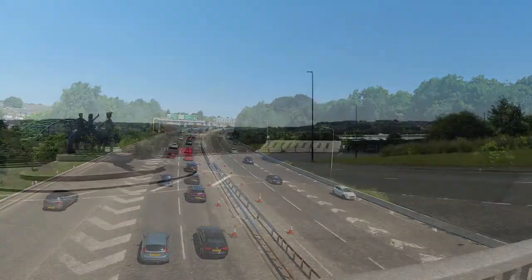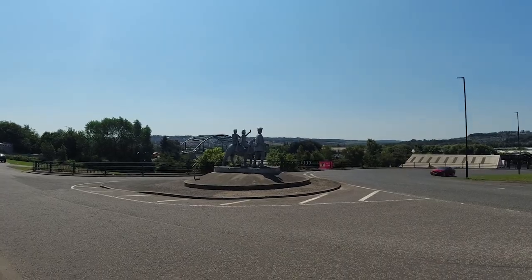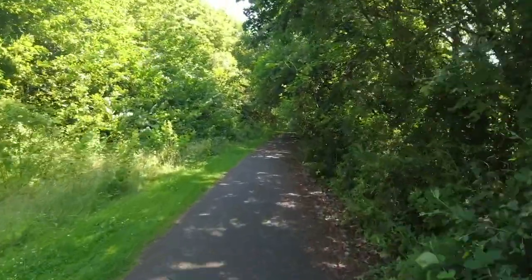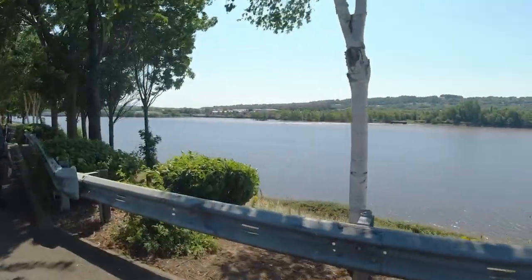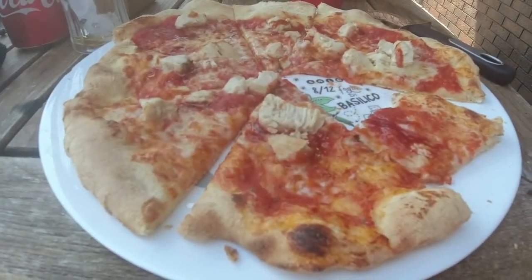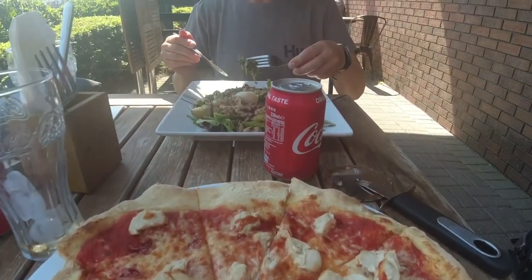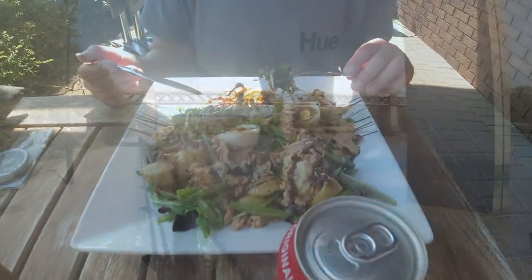Well, we are entering Newcastle city centre. Another baking hot day. And you walk along this path for a couple of miles at least. Finally we're back on the Tyne. So after the boating place, it's 5 miles of hard slog until you come to anything. We found this Italian place. I've got a pizza. Lisa's got a niçoise salad.